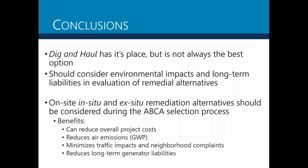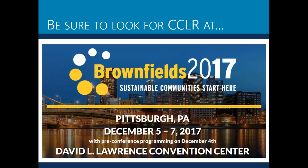Well, thank you, Joe and Arul. And I have just a couple of follow-up questions. Again, I'd like to thank both Joe and Arul, who gave a really detailed and good overview for something so complicated. A question for both Arul and Joe is: are there any kind of cost considerations, that say dig and haul costs X number of dollars, and is there, of course, kind of a threshold where people think, well, maybe in situ would be better, worth considering?